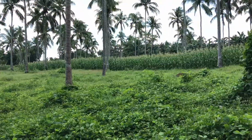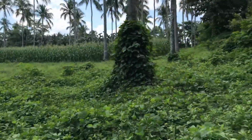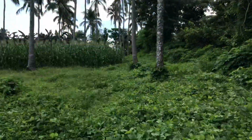So this is the 1 hectare property full of coconut trees, and let's go to the second half of the property, which is also 1 hectare, and at the moment it's planted with corn. Okay, let's check it out. So it's full as well with coconut trees, very nice, and full of corn and banana trees.